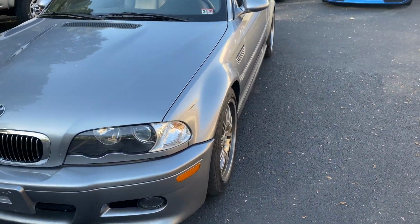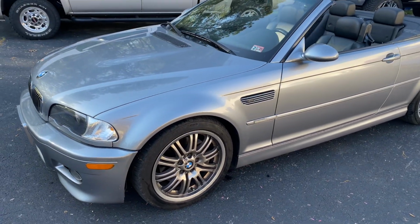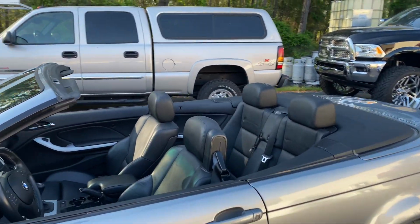to be absolutely flawless. Full paint correction, and it'll be getting reconditioned for about 3 to 4 days, if not a little bit more, and of course fully serviced as well.